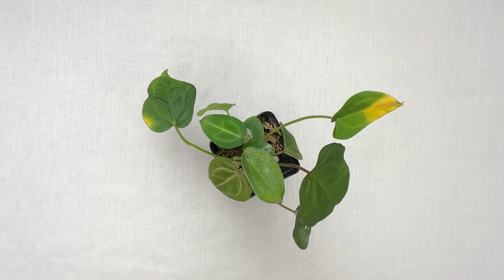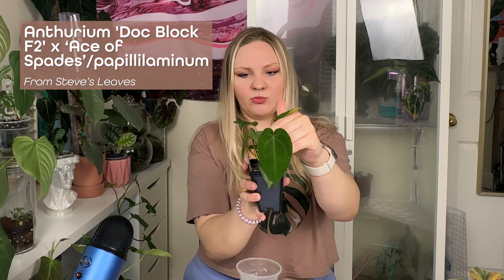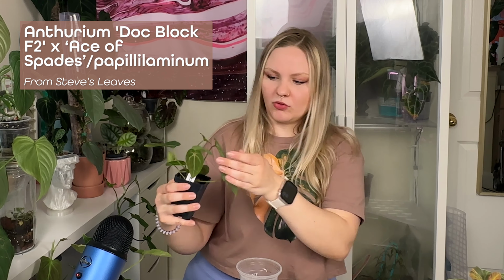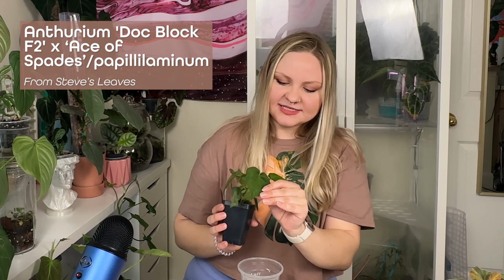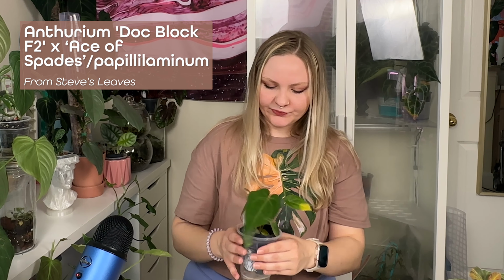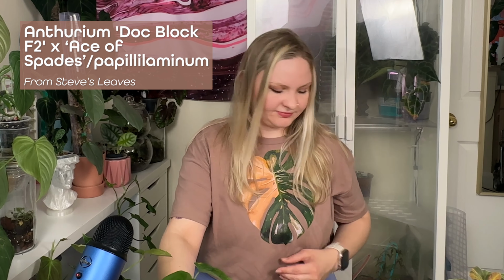As you can see, the leaves are already starting to kind of get a little bit bigger, to take on more of that pappy shape, or kind of like sheen. I'm not really sure how to describe it. It's like, you know, the satin sheen on the leaf. So yeah, we'll see how this bad boy goes, and I'll keep giving y'all updates.